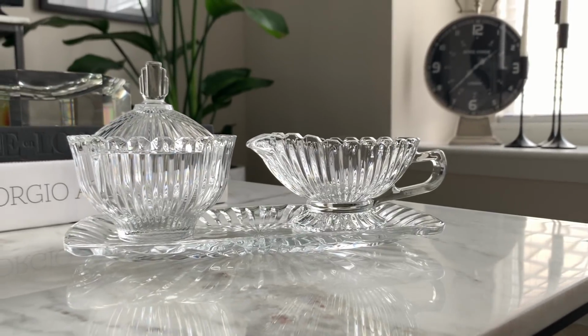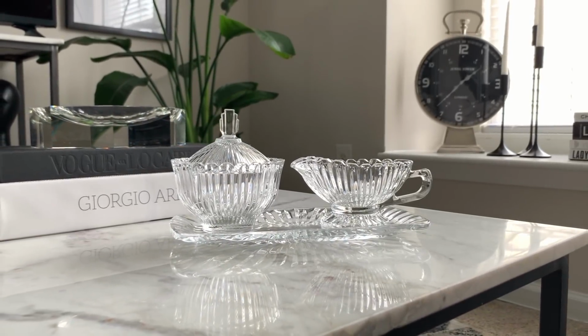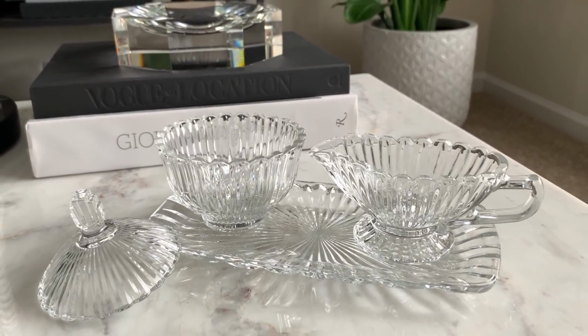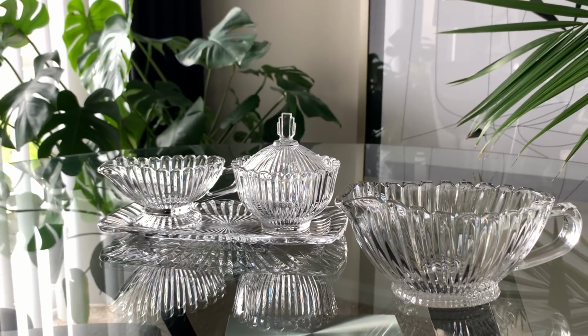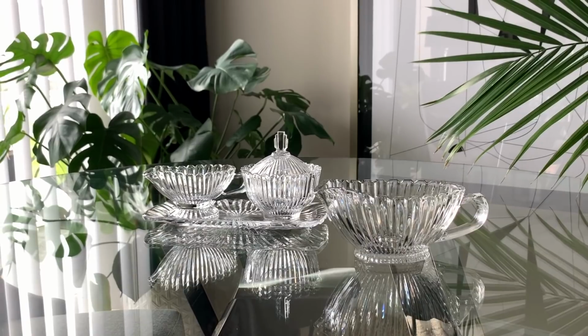It catches the light so beautifully. These pieces are multifaceted, so they pick up on the reflection and refraction of light so well. I paid around, I think it was $2 per piece. So it was $2 for the sugar bowl, $2 for the creamer dish, and $2 for the tray itself that they're both held on. I also found one additional piece, and it was this beautiful, I guess this would be considered like a gravy boat. You could use this for dressings or sauces. Another beautiful piece. This one was $2 itself too.